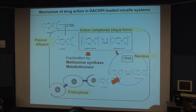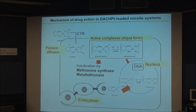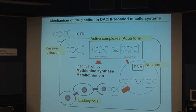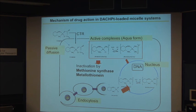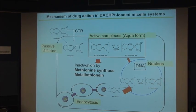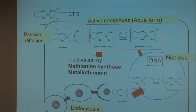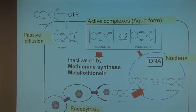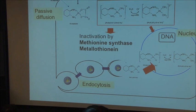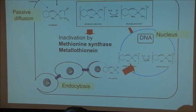In the case of the platinum drug, it can diffuse directly into the cytoplasm by simple diffusion or through CTR, a copper transporter, and is inactivated by overexpressed proteins like methionine synthase and metallothionein. Now, in the case of the polymeric micelles, they are internalized by endocytosis and transported into the perinuclear region.